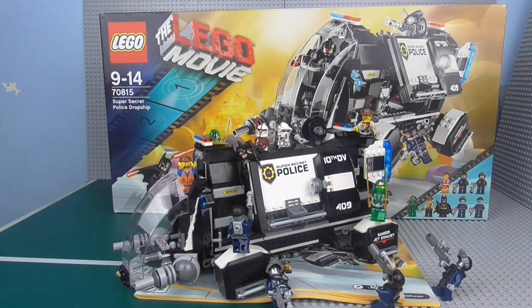Again, do pick up this set. The price of piece is excellent, the figures are excellent, and just everything about the set is excellent. I genuinely could not have asked for a better set from the Super Secret Police Dropship.